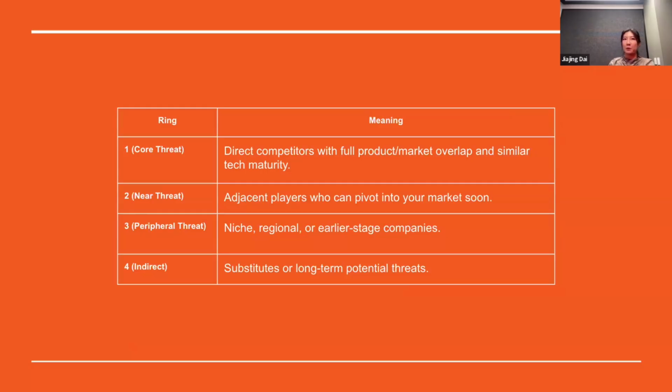So the inner circle has direct competitors with full product and market overlap and similar tech maturity. The second circle is the adjacent players who can pivot into your market zone. The third circle is niche, regional, or early stage companies. And the fourth circle is the substitute or long-term potential threats.